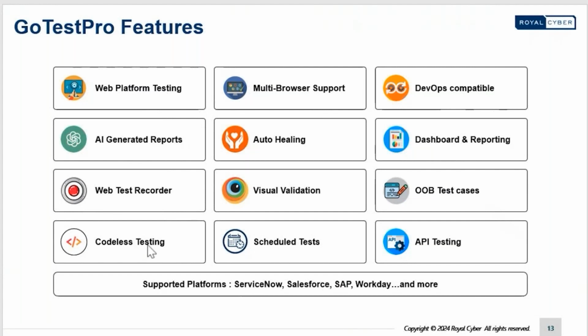Codeless testing. With GoTestPro, you can do codeless testing, as users can automate tests without writing a single line of code. So a person even with zero knowledge of coding can kickstart his automation journey with GoTestPro. This empowers users of all skill levels to contribute to comprehensive test coverage effortlessly.